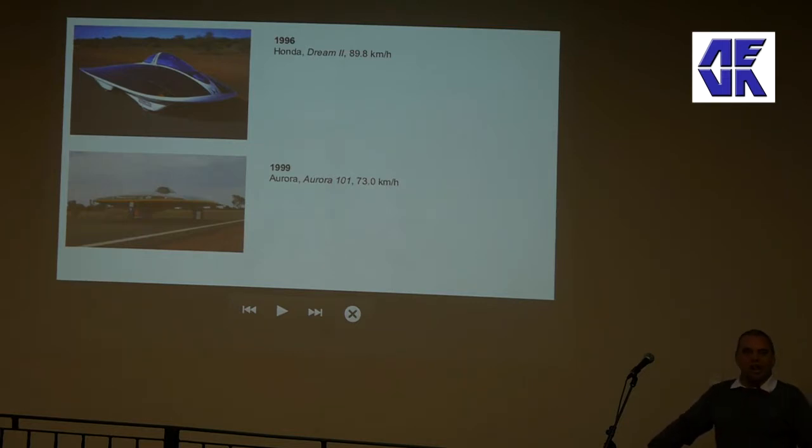Maybe Honda had never seen a car before. 89.8 kilometres an hour, so, you know, really picking up the speed.